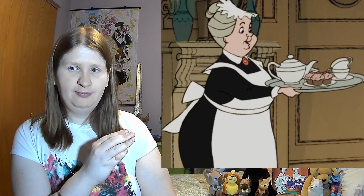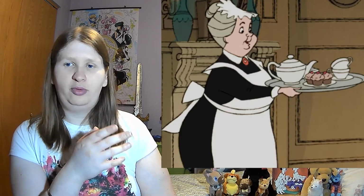But we also have the introduction of Nanny, who is their housekeeper, a very sweet lady that helps around the house and everything. Very much loves Pongo and Perdita, very much loves Anita and Roger. And then we get the introduction of Cruella de Vil.